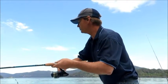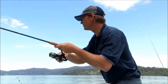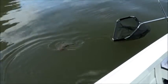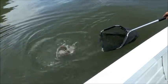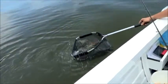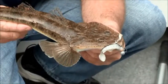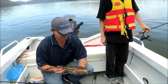Same thing again, flick, flick. On here, let's just grab the plastic. I think it's probably a little flathead. Yeah, he looks all right. I'll just grab that net. There we have a nice dusky, caught on the silver fox squidgy. So I'm pretty sure your dad will be happy with that one. Yep.